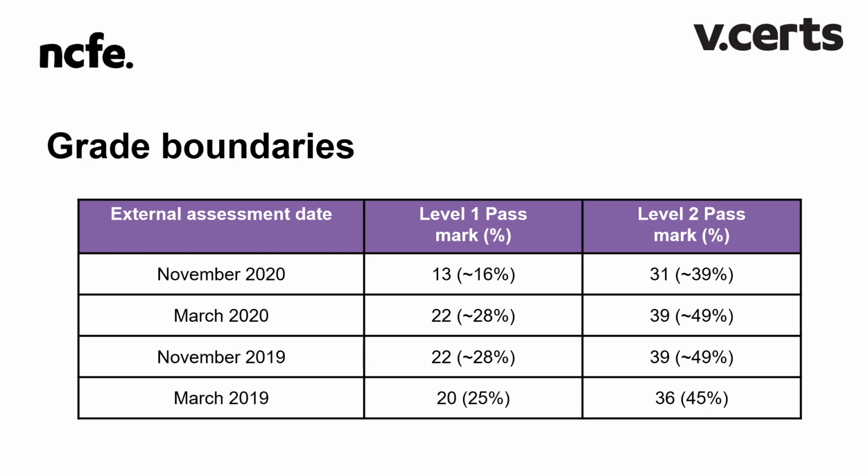When we look at the grade boundaries from the most recent assessments, in most cases the recall of knowledge from Assessment Objective 1 would have been enough to secure the learners a Level 2 pass. The grade boundaries can be found within the Chief Examiner's report, and as you can see, they are slightly lower in November 2020. COVID-19 and a move to remote delivery in the spring and summer term could account for such a difference.